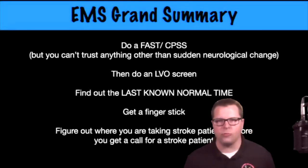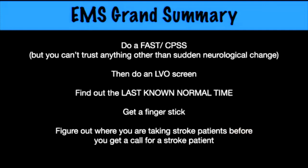So let's hit the summary real quick before we take another break here. And I, again, apologize for being so long-winded. All right. You should do the Cincinnati Prehospital Stroke Scale, or a FAST, or whatever scale it is that you're doing to try to identify a stroke to start off with. But you can't trust anything other than an acute sudden neurological change as a sign that this could be a stroke. So even if they have a normal FAST, face, arm, speech test, if they had a sudden neurological incident, you got to be thinking this could be stroke, and treat them accordingly.